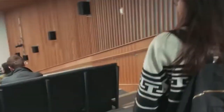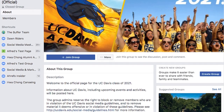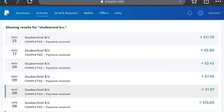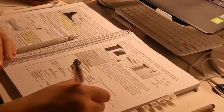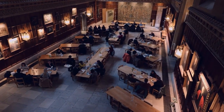So you can just go to class, take notes, and then try to sell those notes online, like in Facebook groups for students or any other types of groups that college students are in. This can be a great way to make money in college, especially since you're already going to class and already taking notes, so you might as well try to make some money out of it. This business can also be scaled up, and you can make a lot of money from it.